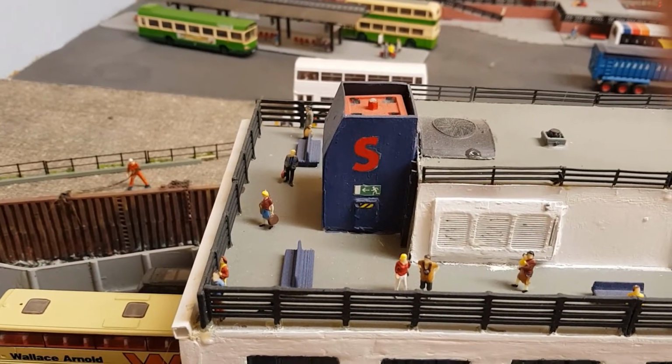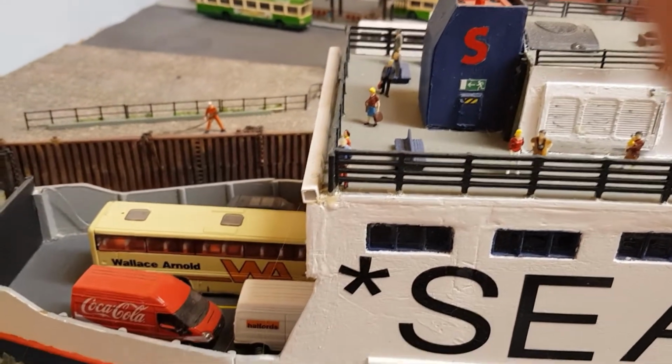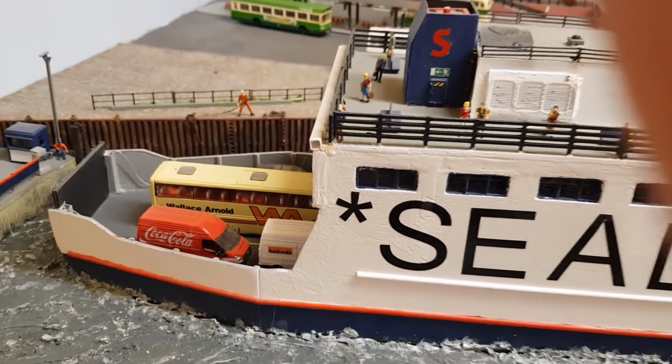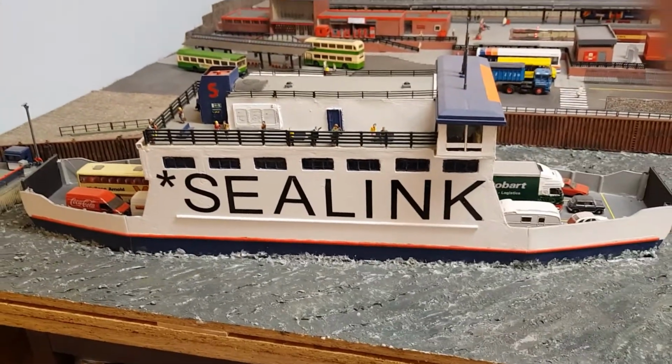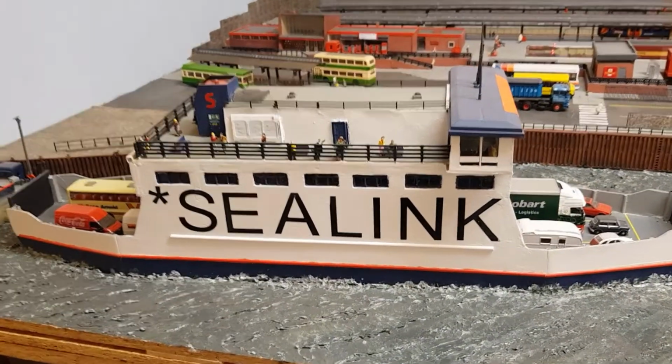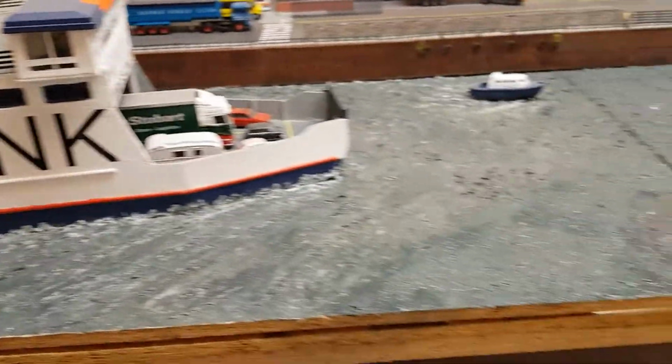Again, the funnel, just scratch built. And yeah, it looks like an Isle of Wight ferry, kind of. So yeah, quite pleased the way that turned out.